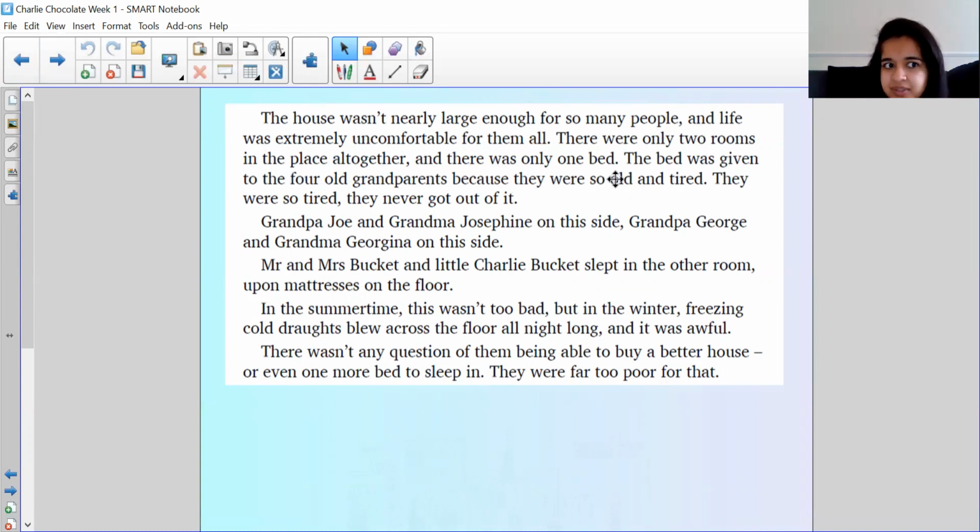Now imagine a house for 6 grown-ups and 1 child, and there's only 2 rooms in the entire house and just 1 bed. Okay, so what do you think that tells you now? It's giving you a little bit more information about the family. What do you think that tells you?